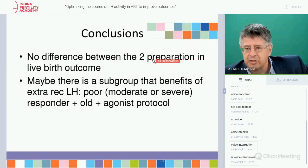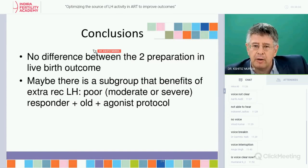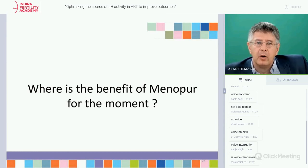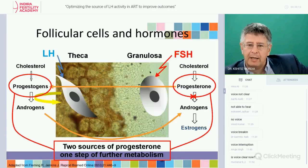Result is, it does not work. Why doesn't it work? Because the half-life is so short. So where is the benefit of menopause? Well, I'll just go straight to this slide.